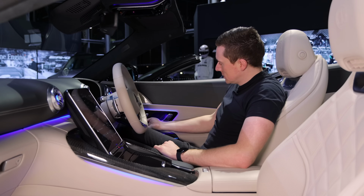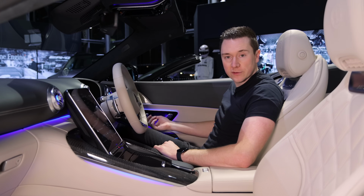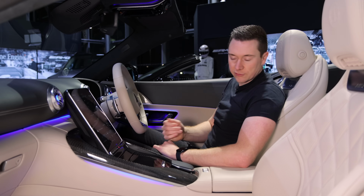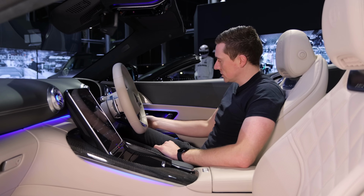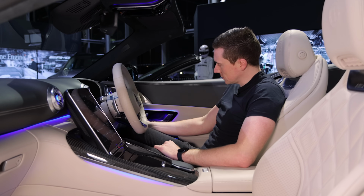I really like that. Of course, over here as well, there's a few buttons you can control this seat, move it forwards and backwards as well, just in case you need to gain access to the rear or want to adjust it for your passenger. I think you can even put the heated seat on as well. Yeah, you can put the heated seat on over there as well.